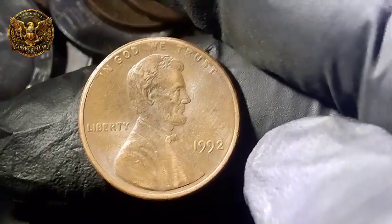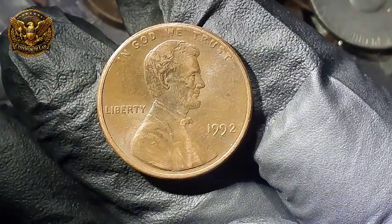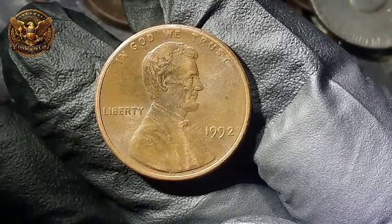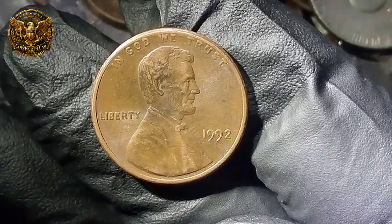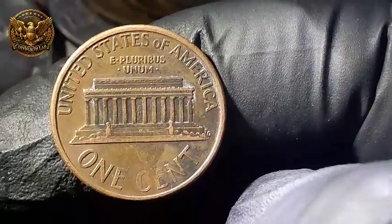Now, are you ready for the grand finale? Because we've saved the absolute best for last, the crown jewel, the holy grail, the single most valuable Lincoln penny ever recorded. And when I tell you what it's worth and what makes it so special, you're going to understand why I said at the beginning that one of these coins could change your family's future for generations.